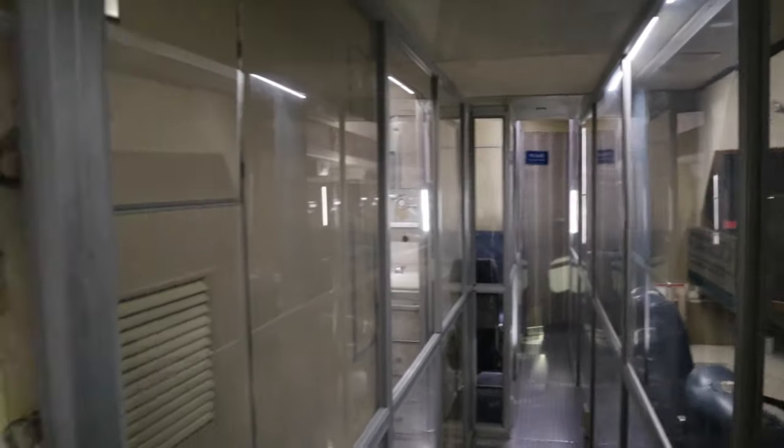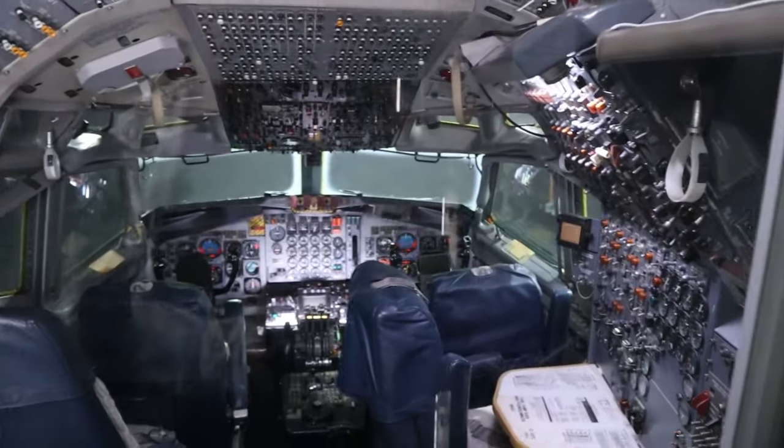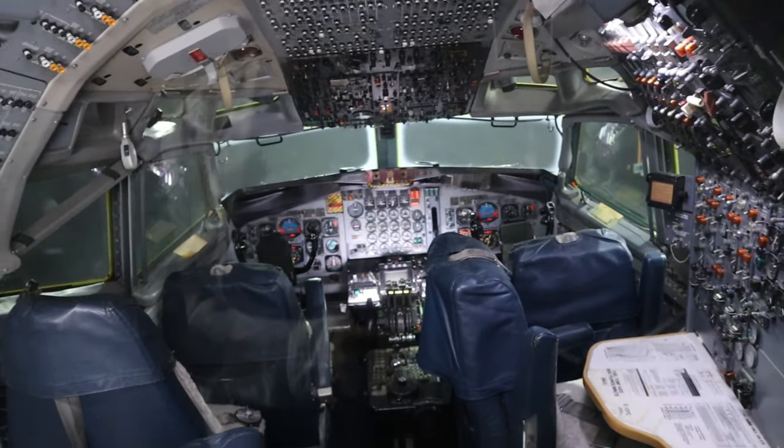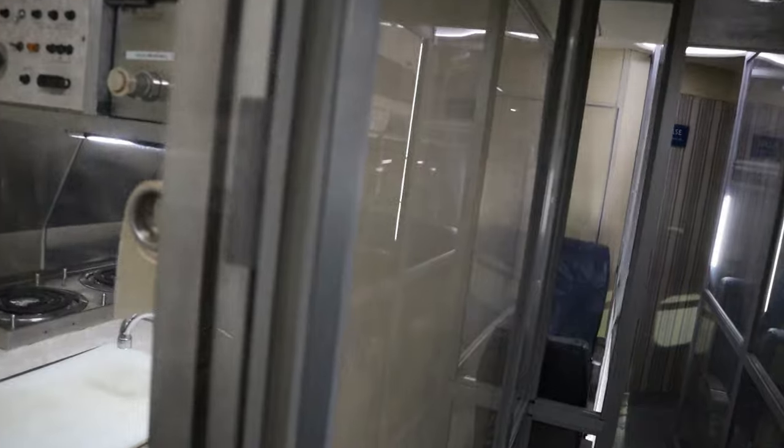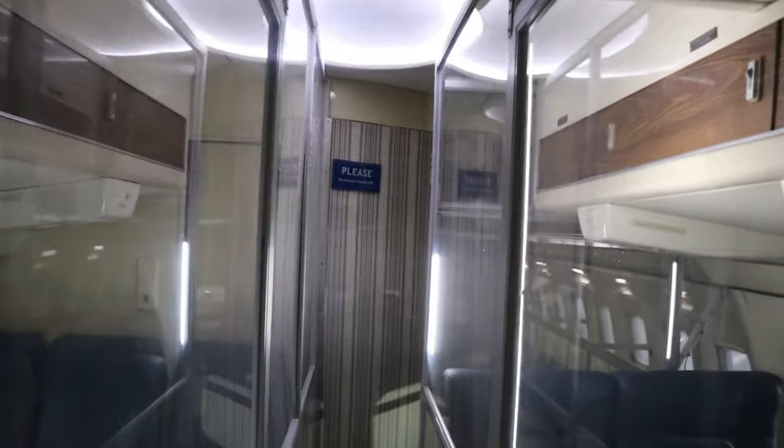Okay, well, let's see. Right here we have where the pilots flew. Very small space. And a map of the airplane, the cockpit. Okay, the galley, and the seats. Seats by the airplane. Very tight in here. The TV.